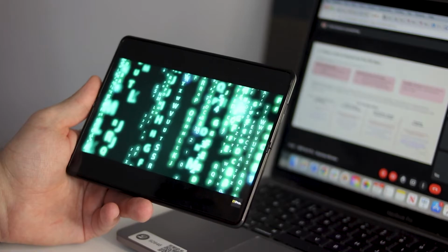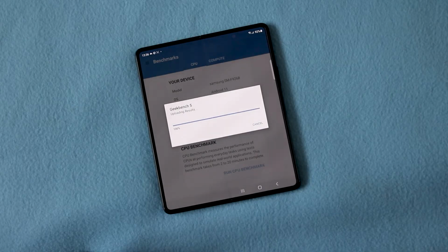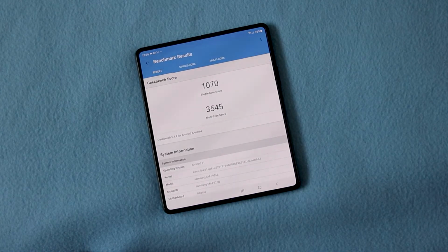Now there's no Exynos chip in the Fold 3, instead it's got Qualcomm Snapdragon's 888 processor, which was found on the OnePlus 9 Pro. Like a number of mobile CPUs available today, it's been made with a 5nm process, which allows more power into a smaller space. As such, the Fold 3 is super fast. In Geekbench 5, it notched up single core scores just short of the OnePlus 9 Pro and the S21, and it was enough to be considered a decent competitor.